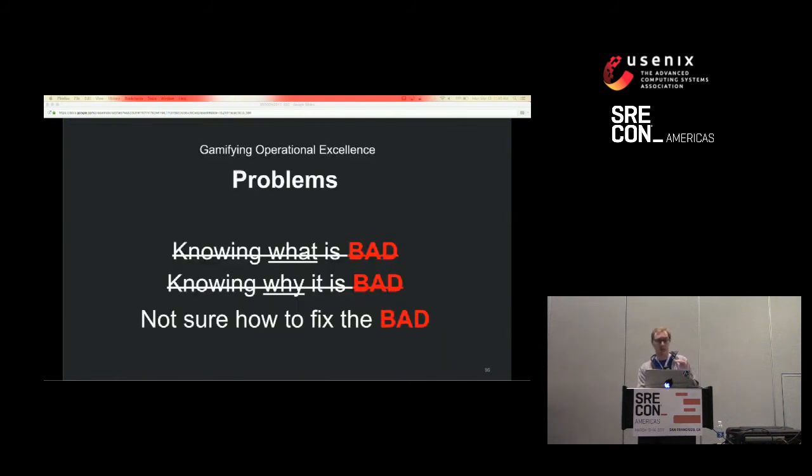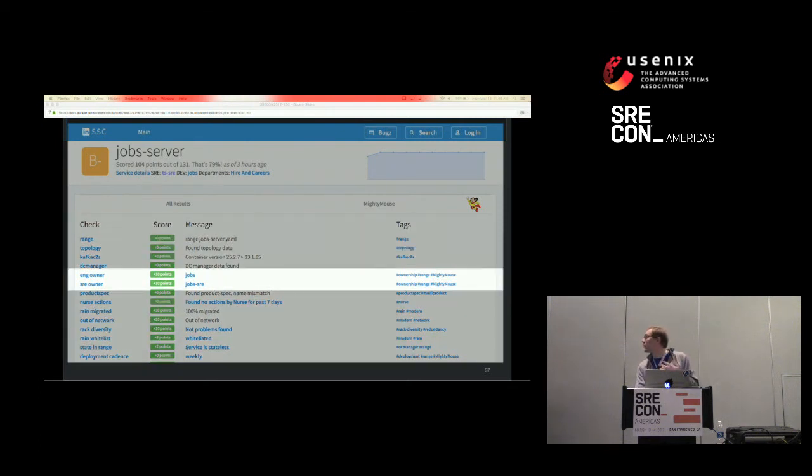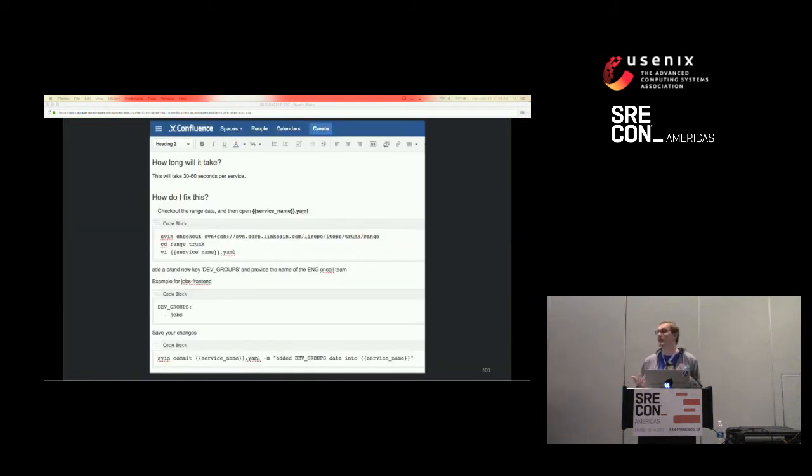So the good news there, we have the what and the why, now the how. If we take the results from this jobs server that we were looking at before, we can choose one theme. Here, we've looked at ownership. We're going to have a look at one of the checks, which is the engineering ownership, which is the code we looked at before. And let's pretend it's broken. I'm doing my job, so I've got a green there, so we'll just pretend. If I click on that message, it will use that wiki decorator from before and take us to a Confluence page, which shows us how to fix that check.